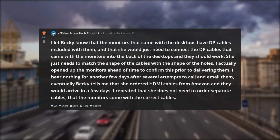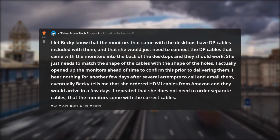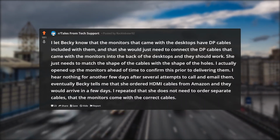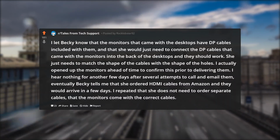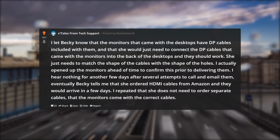I hear nothing for another few days after several attempts to call and email them. Eventually Becky tells me that she ordered HDMI cables from Amazon, and they would arrive in a few days. I repeated that she does not need to order separate cables, that the monitors come with the correct cables.